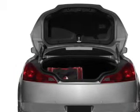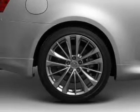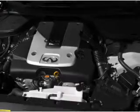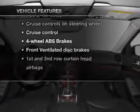He's always hot and she's always cold. Solve this problem while driving with dual temperature controls. There's nothing like a sunroof on a nice day. And memory settings are one of many features. And with these notable features, you won't want to miss out on the opportunity to own this amazing ride.